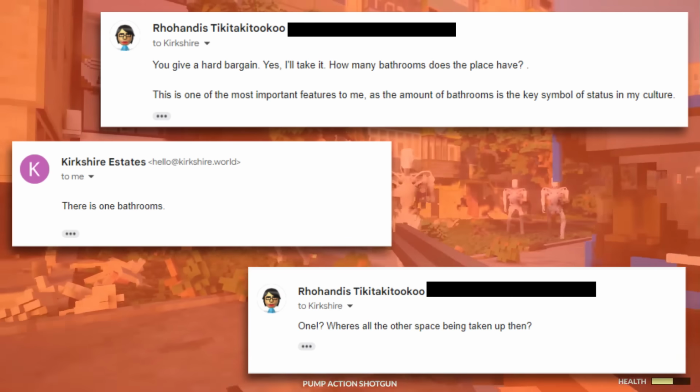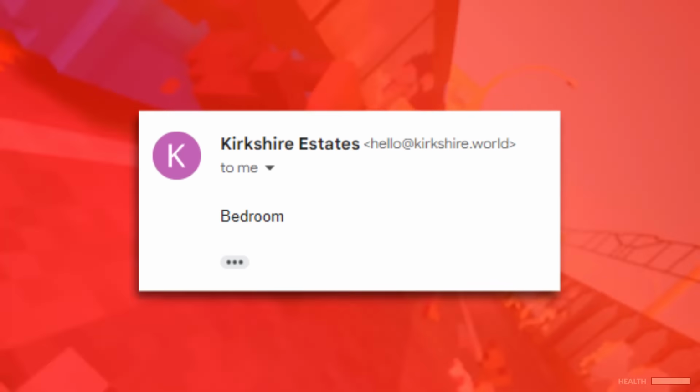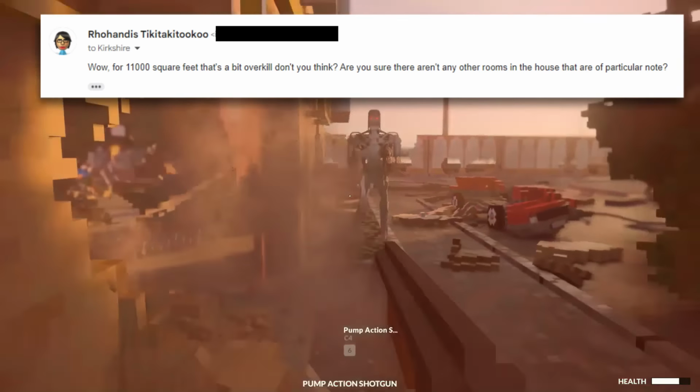There is 1 bathrooms. 1? Where's all the other space being taken up then? Bedroom. Wow. For 11,000 square feet.